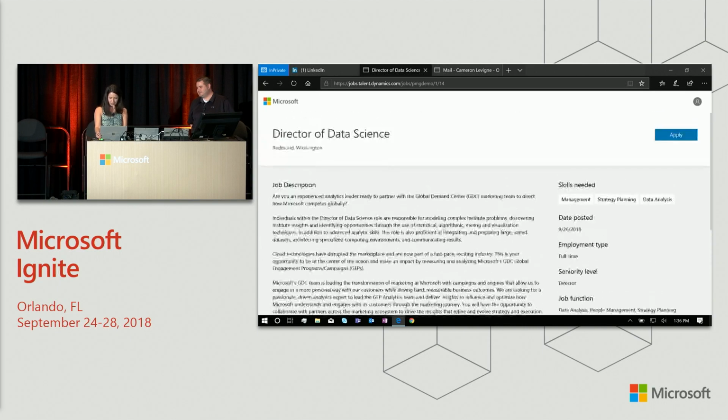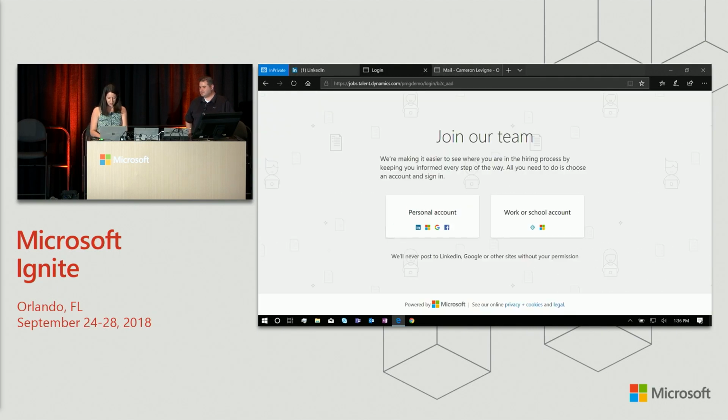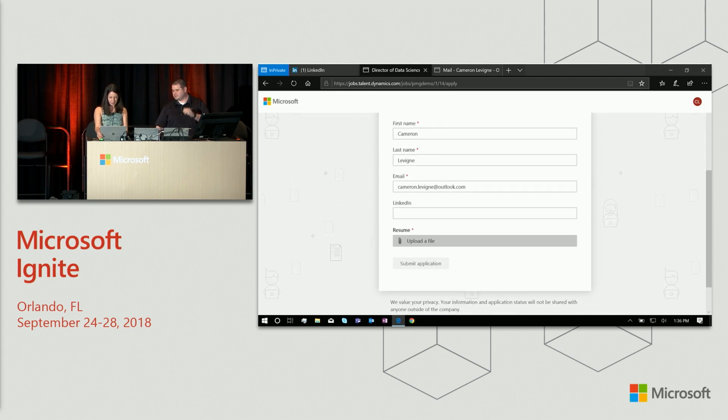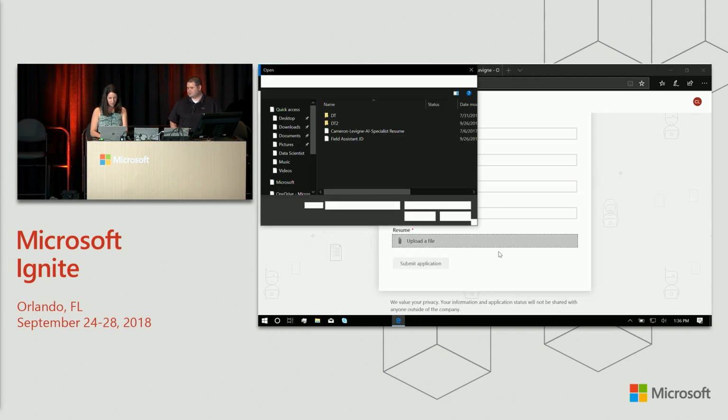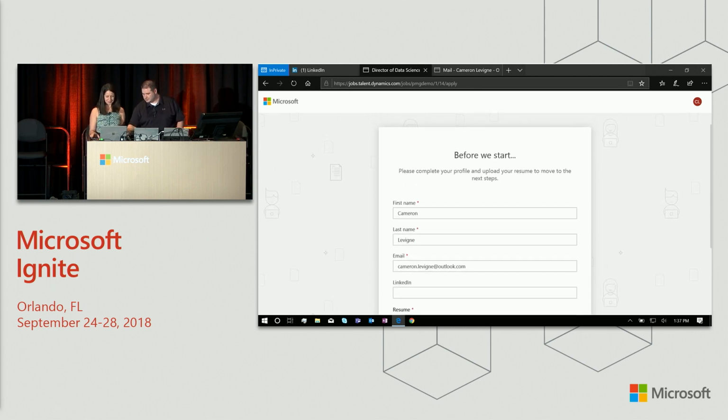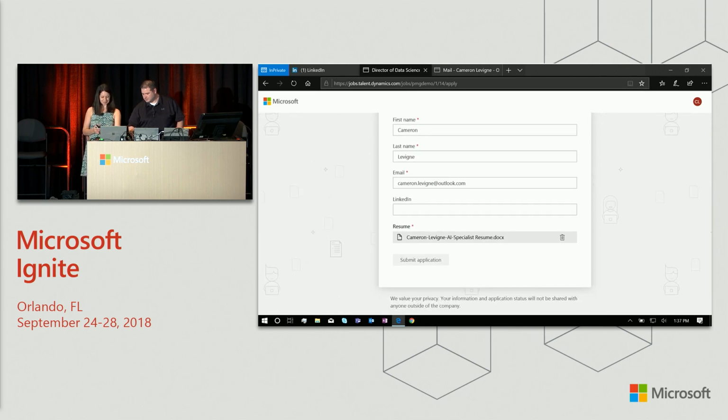Skills required, that all looks in line. So I'm going to go ahead and apply for this job with my personal account. We're not touch enabled? Oh, we are. Okay. Great. So it's asking me to fill out a little bit of information. I'll go ahead and upload my resume here, my AI resume, and I'll submit that into the system. With that, we'll hand it back over to the recruiting team.